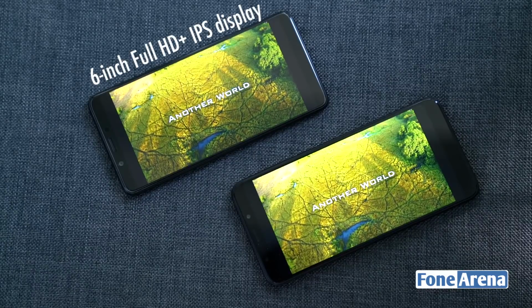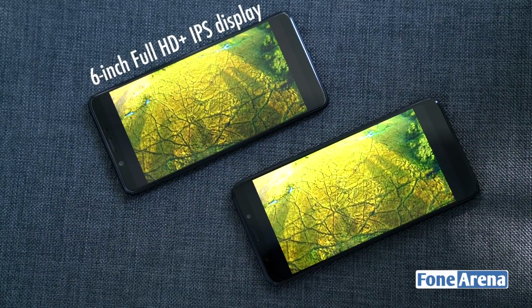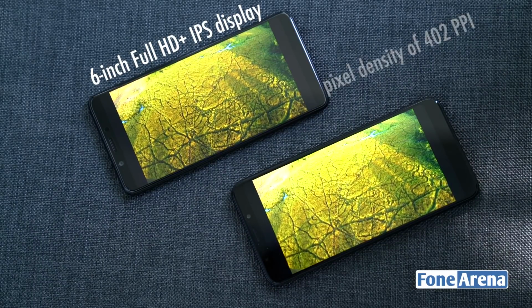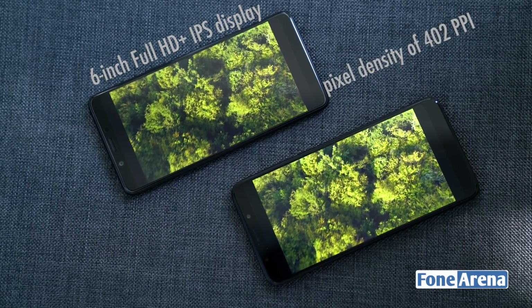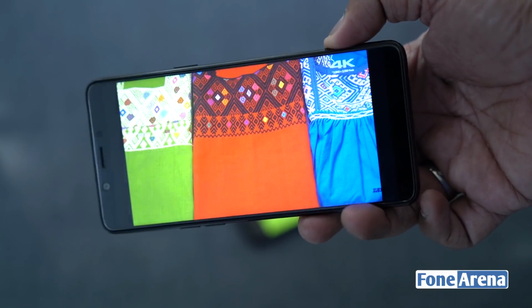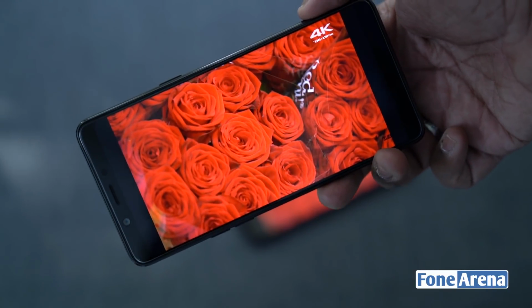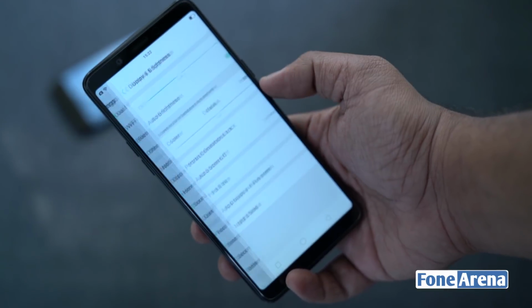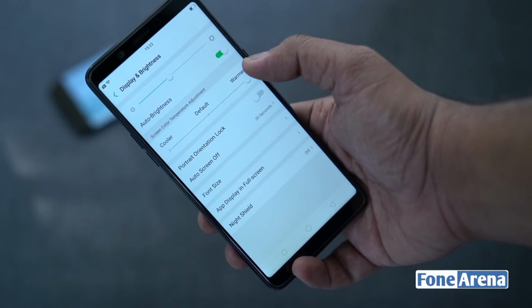Now, talking about the display, the Realme 1 sports a 6-inch Full HD Plus IPS panel with 1.98 mm slim bezels on the sides and an 84.8% screen to body ratio. It has a pixel density of about 402 ppi. The display is bright, text looks sharp, the color reproduction is on point and the viewing angles are good too. The display is perfectly readable under sunlight conditions and other outdoor scenarios as well. The device offers screen color temperature adjustments including default, warm and cold.